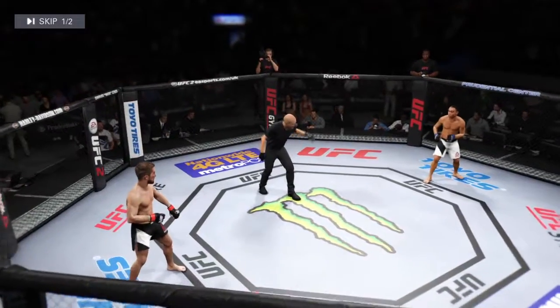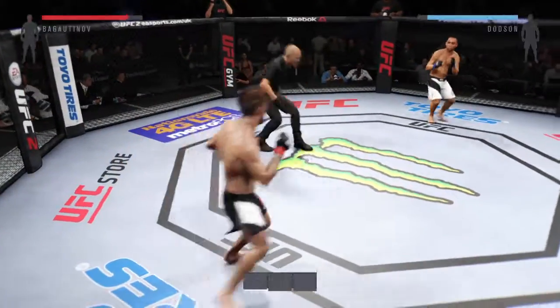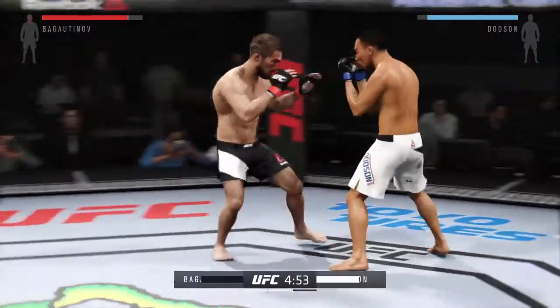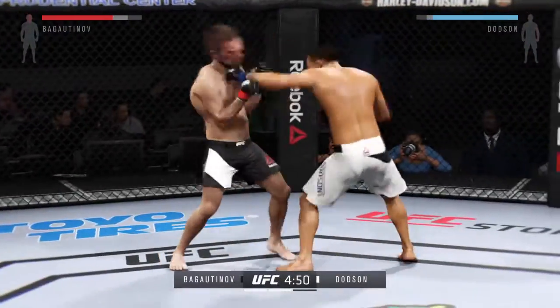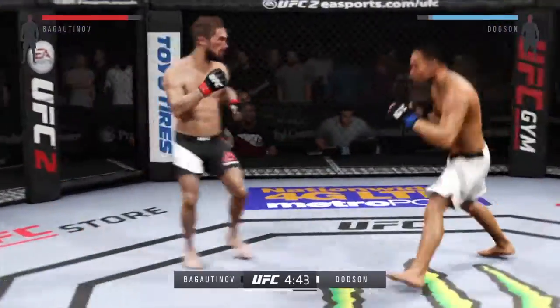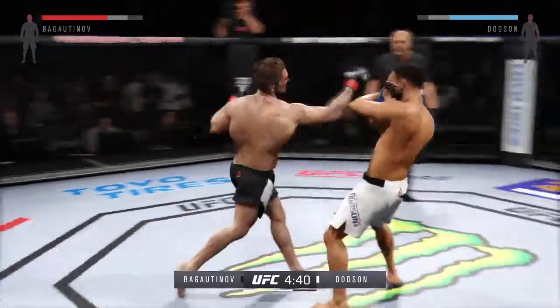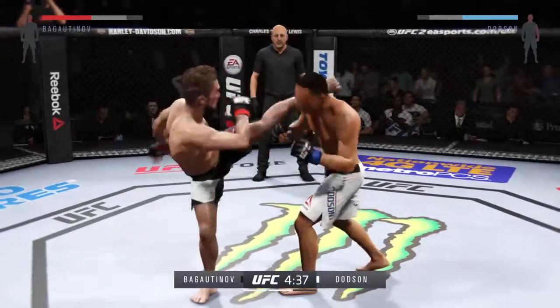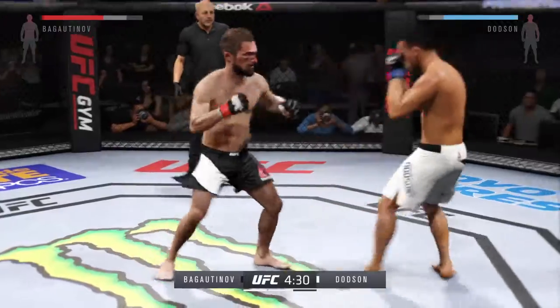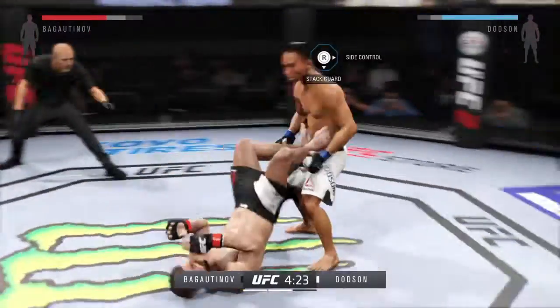You ready? You ready? The battle continues, round two. At the end of that round, his opponent was clearly hurt. He's going to look to start this round off fast and try to pick up where he left off. Look at that, he's timing that jab. Very nice shots landing. Great left by Dotson. Wow, what a powerful leg kick that was.